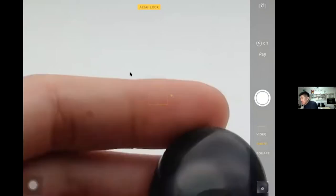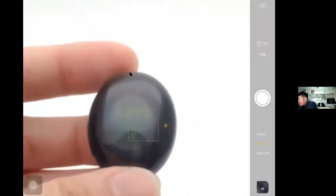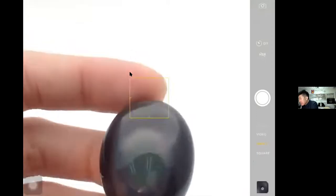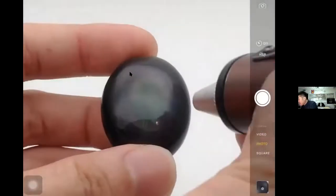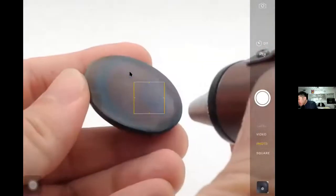Okay, next up, I want to show you this special piece. It is called, let me see if you can guess it. Da, da, da, da. Look at that. This is the rainbow obsidian. Let me try and shine some light. Look at the back. Look at that.